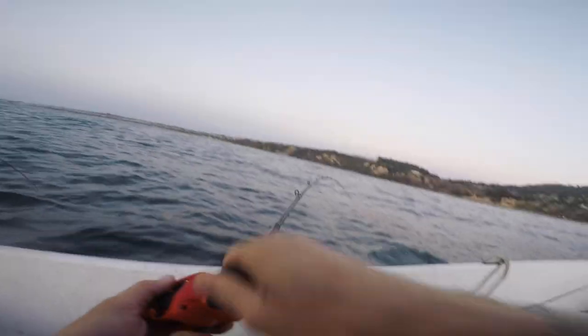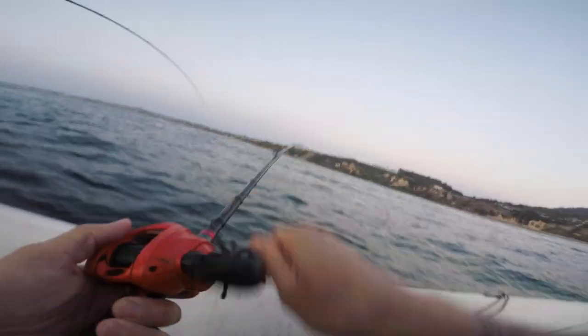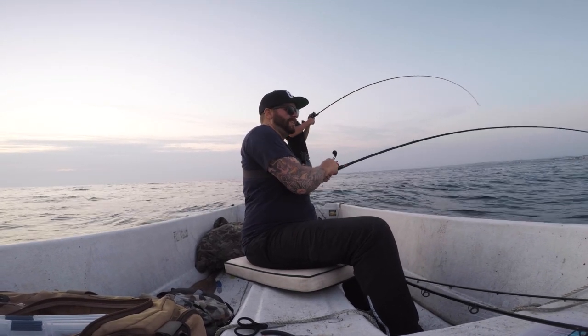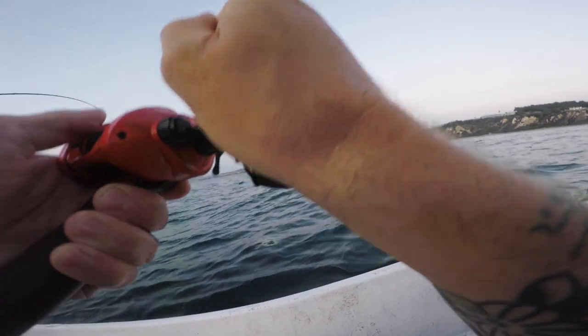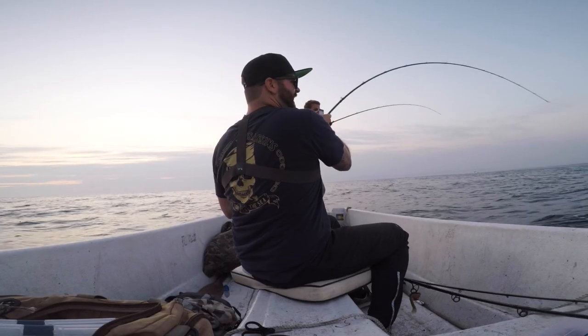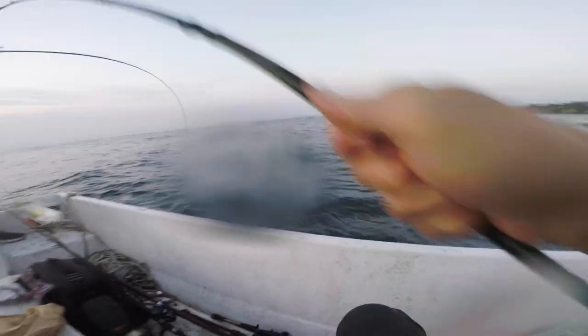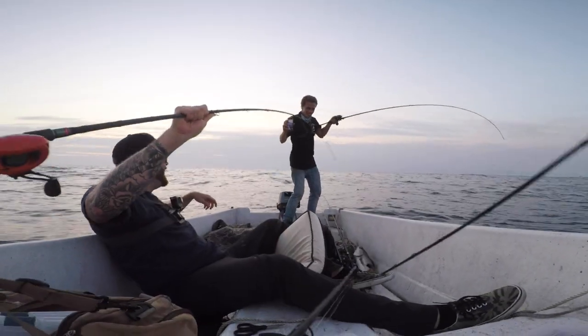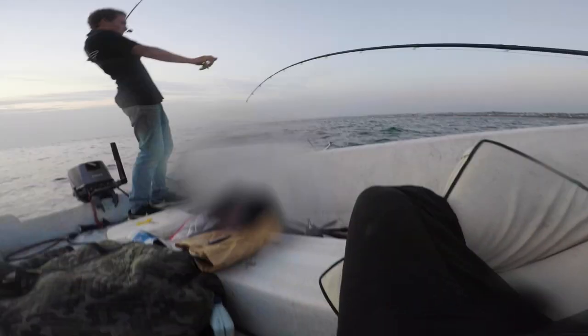Bit, reeling it in again. On the reel end, two in a row. Feels decent. Oh, look at this, dude. What is that? That's a white sea bass. Whoa. Oh my God. Bring it back. What the hell is going on? Dude, we got a white sea bass.